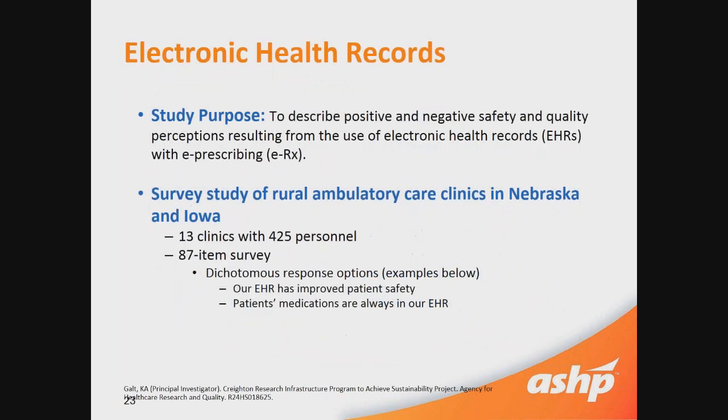The other study that I was involved in that I'll briefly talk about is one to do with the adoption and use of electronic health records, or EHRs. And the purpose was really to describe positive and negative safety and quality perceptions resulting from the use of EHRs with e-prescribing. And this was a survey study of rural ambulatory care clinics across Nebraska and Iowa. We surveyed 13 clinics with 425 different kinds of personnel. So it included everyone from physicians to pharmacists to nurses, medical assistants, support staff, etc.